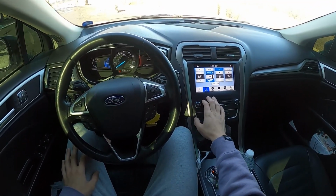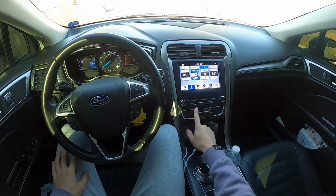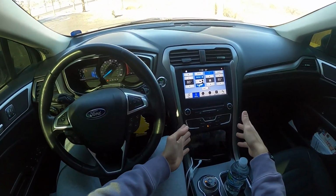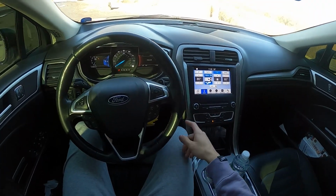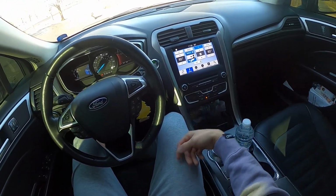All your climate controls are in here. You cannot adjust for the airflow from right here, which is unfortunate. So you have to go into the screen and do it. Don't really like that. Maybe there's a separate screen. Maybe it won't be as bad like the Audis have, but it's not that bad. I mean, it's annoying, but it's not. You got your heated steering wheel up here. Wish you had a button for that, but once again, they don't.